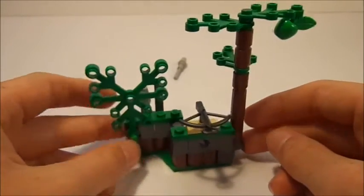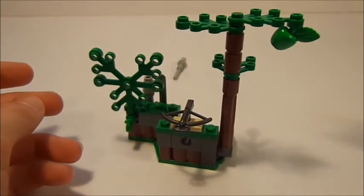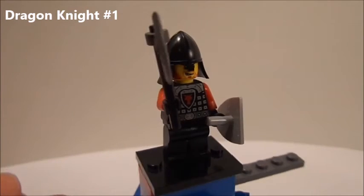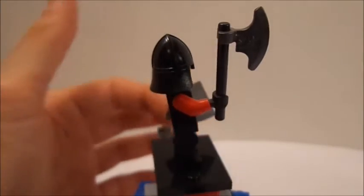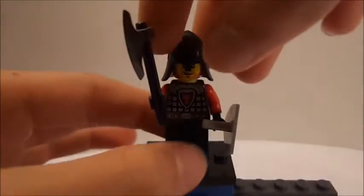So those are pretty much the 2 builds, but let's go ahead and check out all 4 of the minifigures as well as the little printed dog. We will start off with one of the Dragon Knights here. You can see that he's holding a shield as well as an axe. Looking very nice in the black and red. You got some very nice back printing on there as well as this knight helmet.